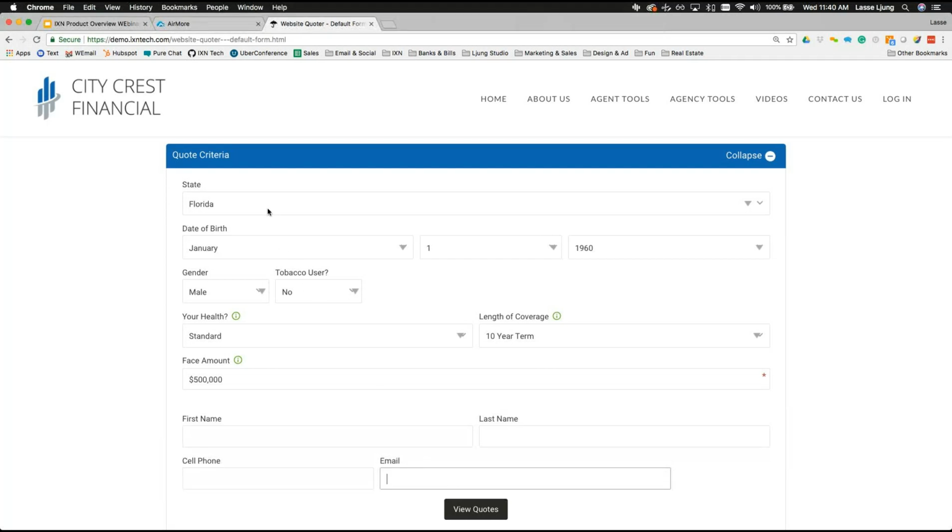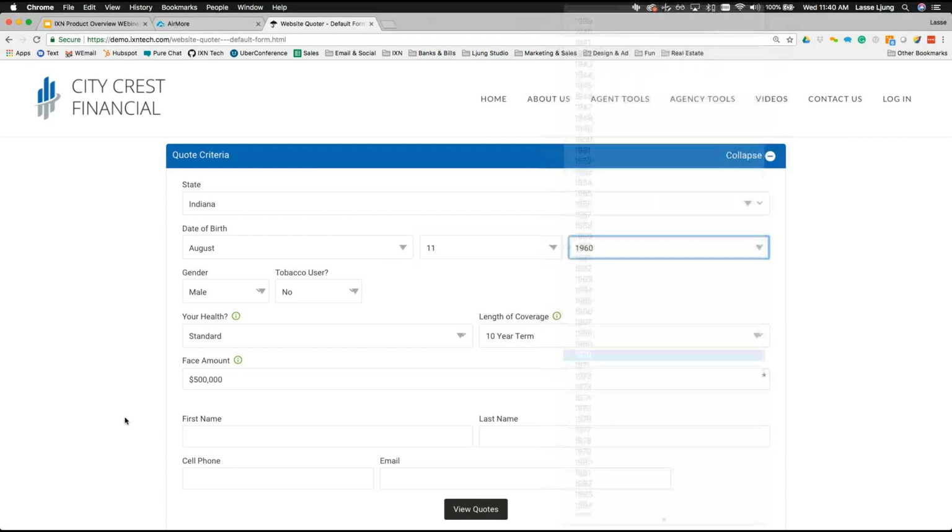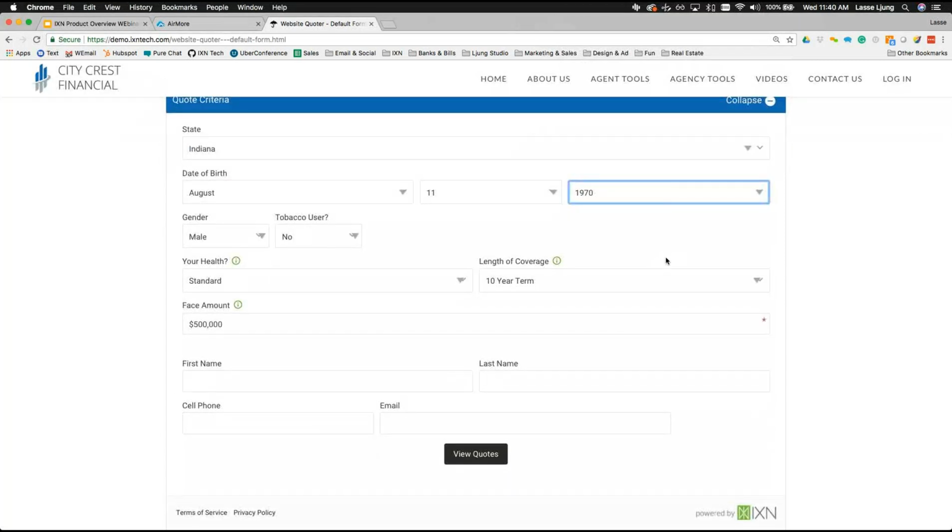And so at this point, I can go in here and let's say I want to run a quote for Indiana for August 11th, 1970. And you can set these defaults in the dashboard, which I'll show you in a second.